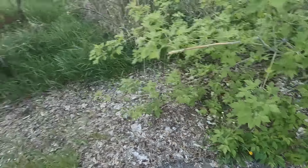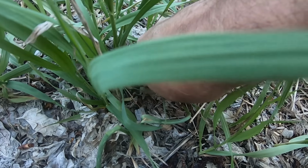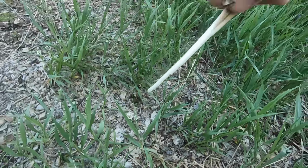There's flowers right there. Let me pull one up. There's one right here. Yes. Okay. I don't know what these flowers are called, so I'm gonna pull it up really nice and easy. Let's see. And, oh, we got the whole root.